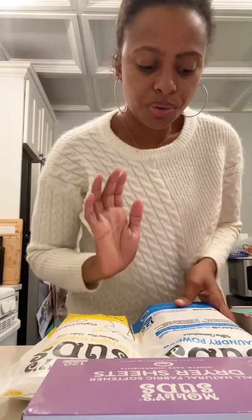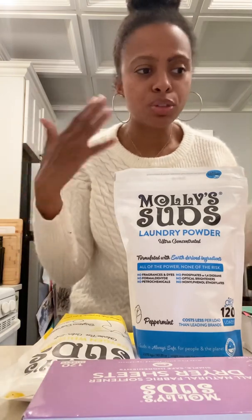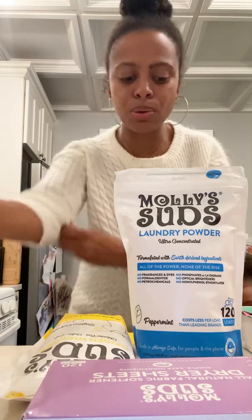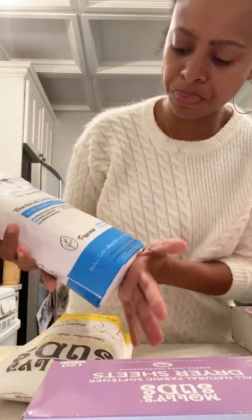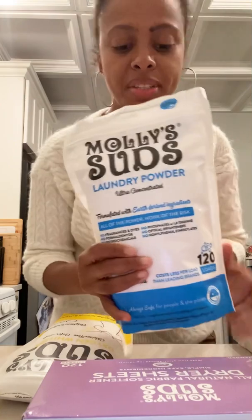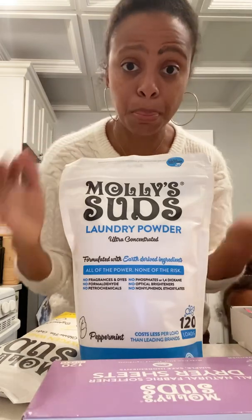I placed an order recently for some laundry stuff because I needed some, and I like to share what I use, so you don't have to search around for natural detergents. This is the Molly Suds laundry detergent in peppermint scent. It's 120 loads for about $21, which I figured is about 18 cents a load, which isn't bad.